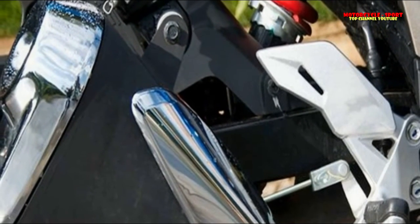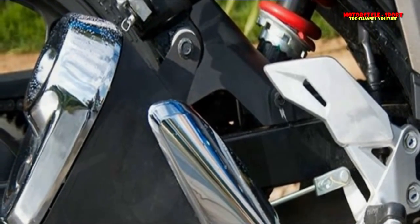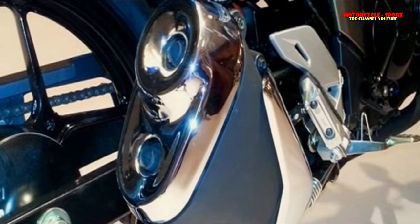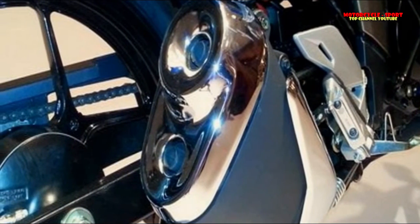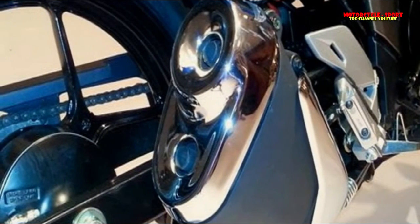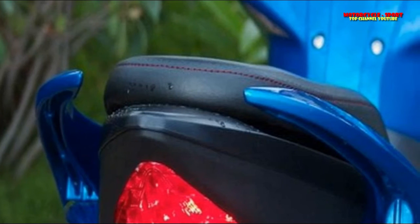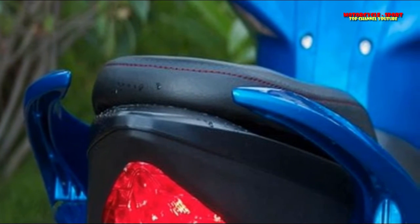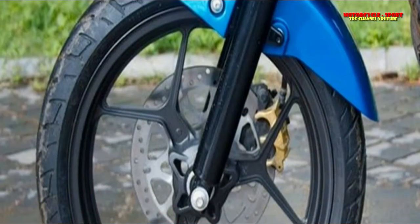This lightweight engine is equipped with the company's SEP, Suzuki Eco Performance, technology that reduces mechanical losses. Using which, the company claims, the Suzuki Gixxer 155 returns the best-in-class mileage of 63.5 kmpl. So, in real-world conditions, expect it to return around 50-55 kmpl.